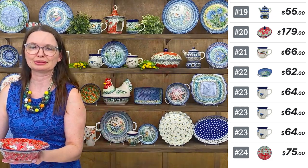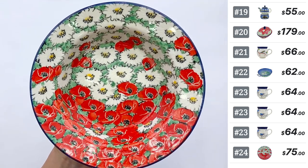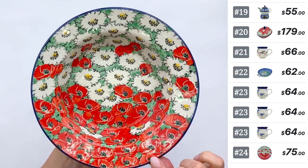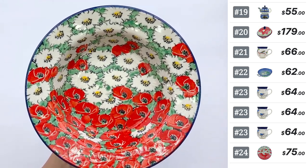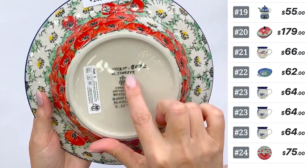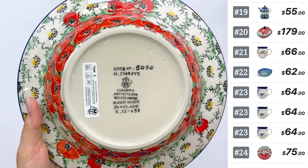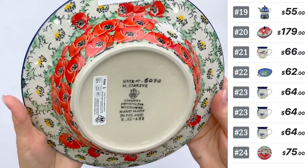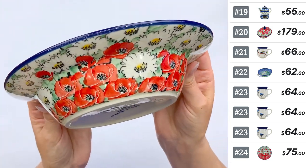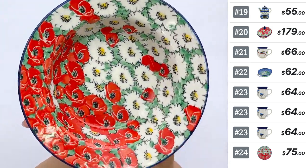And let's talk about it. Pasta bowl that holds 13 ounces brimful, and it has wide lip around. This lovely pattern you see here is called Spring Blossom Harmony. It was designed by Miss Maria Starzyk. Here is her name at the bottom. Handmade and hand painted in Bolesławiec, Poland by Ceramika Artystyczna. In this pattern, the gorgeous looking red poppies mixed with white daisies, they are just amazing.